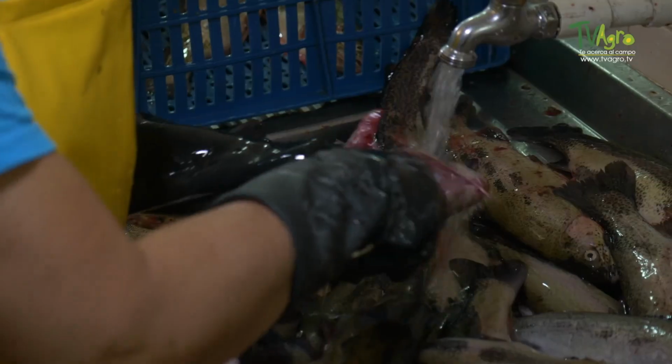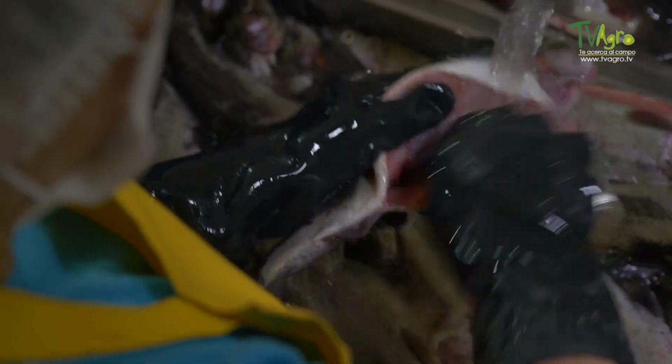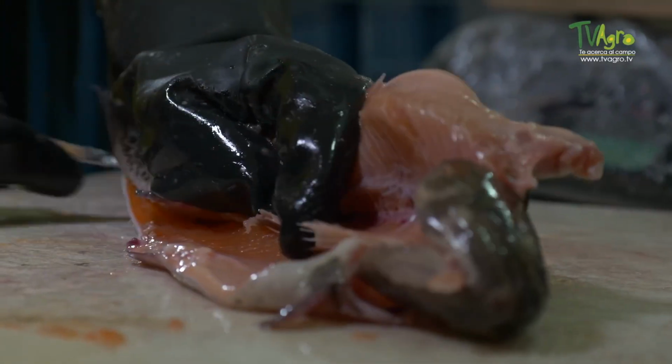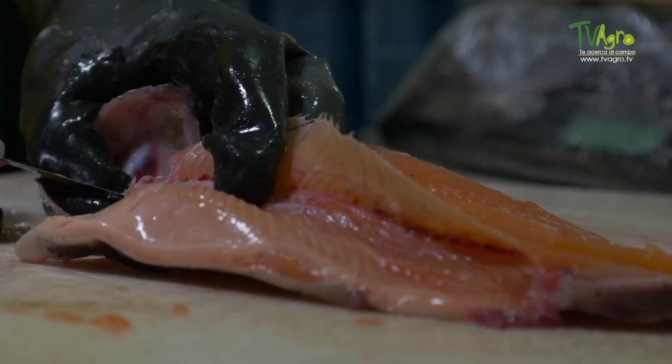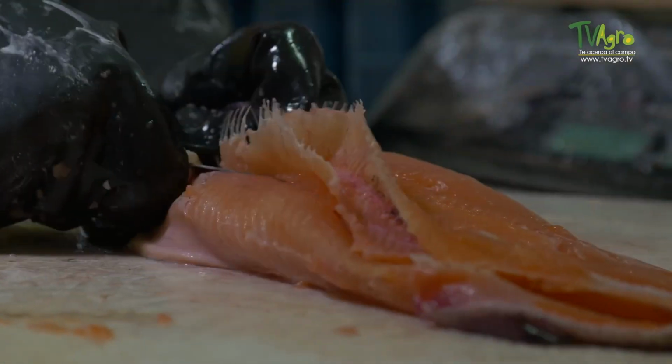That trout is taken to the room. It enters a part that we call the less clean area. There the trout is opened. The viscera are removed and washed. There we are in the less clean part. And then we pass it to the cleaner part, which is where it is deboned. The spine is removed or extracted. And then it is weighed, selected and packed in a cellar.